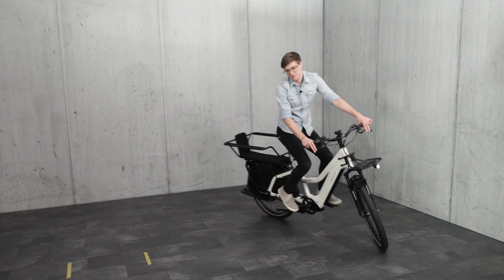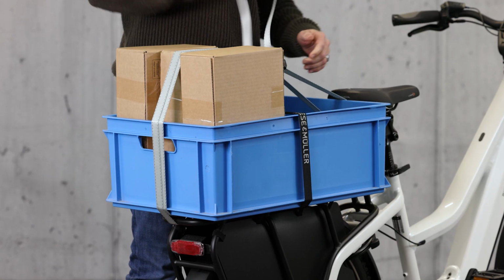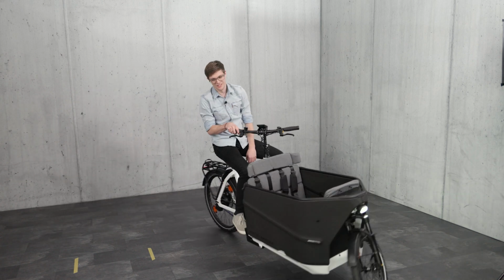6 models. That's quite a few. So let's start straight away. Basically, we distinguish between Longtail and Long John bikes. Longtail bikes look like normal bicycles. However, they have a longer rear rack, which is also suitable for carrying heavier goods. Long John bikes are equipped with a low-lying box between the front wheel and the head tube. This is probably the shape most people associate with a cargo bike.